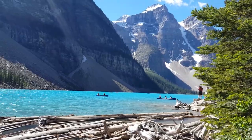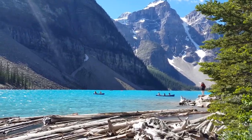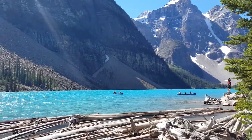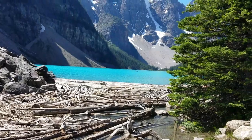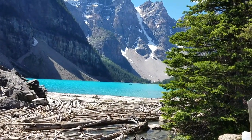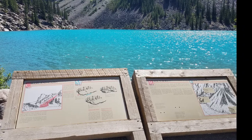Moraine Lake in Alberta, Canada. And yes, this is the real color of the lake. The color is due to the refraction of light off the rock flour from the glaciers that's continually being deposited in the lake.